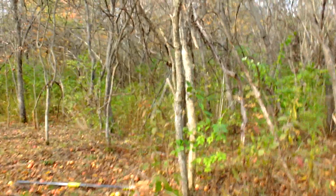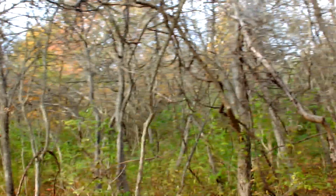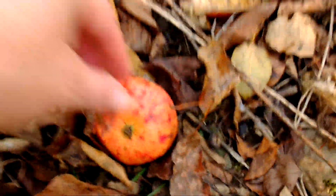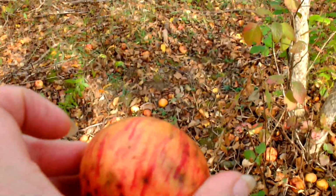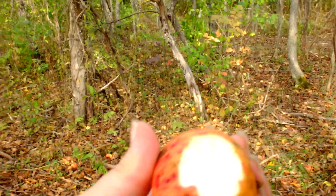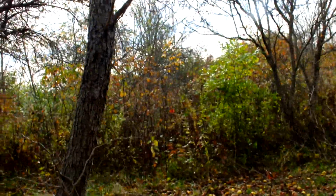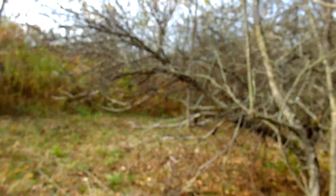Apple picker. Let's see. Let's find a good one of these. Here we go. Look at that one. So, the color is so unique. All good. We continue on our tour. So, once again, more clearing, lots more that has been done.